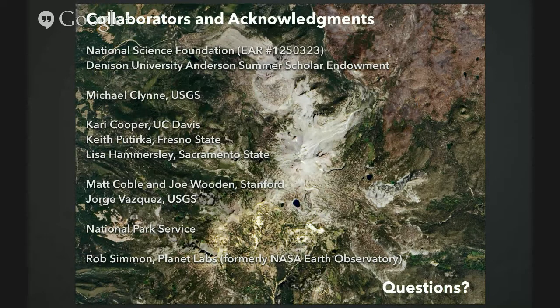This is a Landsat image taken last fall of the Lassen area, with Lassen in the middle and Chaos Crags up in the top here. We've been able to go and tromp around there and collect some great samples and think about what the crystals in these magmas, in these lavas that erupted, are recording about the whole history of what's going on 3 to 5 to 10 kilometers beneath your feet there.